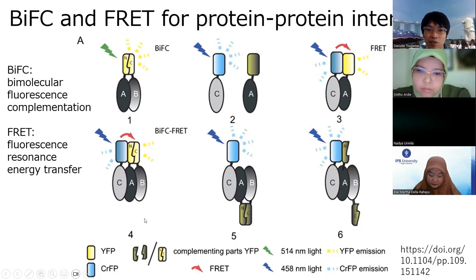Panel 4 is showing the BiFC-FRET. So this is a combination of BiFC and FRET. In FRET, in this example, the CFP is called the donor and YFP is called the acceptor. And in panel 3, regular YFP was used as the acceptor. And in panel 4, reconstituted YFP is used as the acceptor.